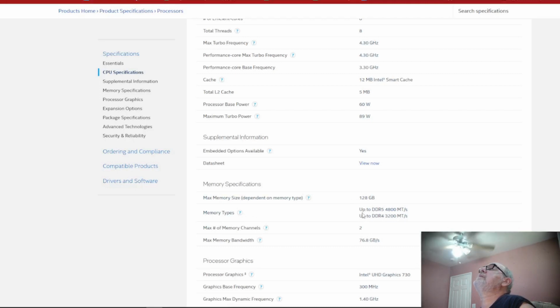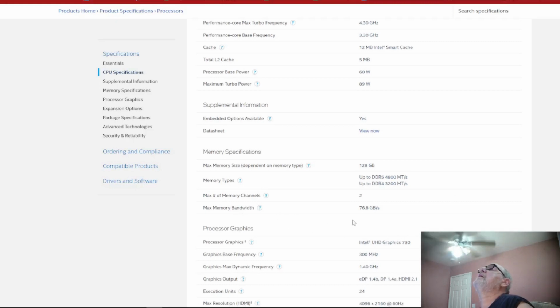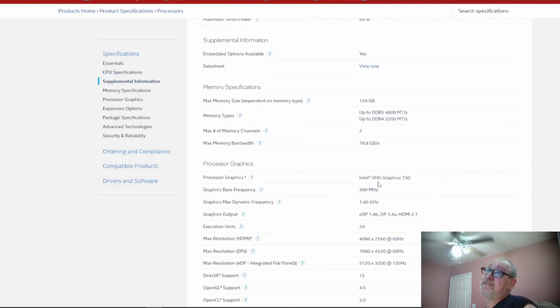And the memory types is up to 4,800 megatransfers for DDR5 memory, and DDR4 is 3,200 megatransfers. Okay, well, the 3,200, that's basic. That's basic. Its bandwidth is 76.8, and this processor, they're saying it's got an Intel UHD Graphics 730. I'm starting to notice a pattern with Intel, that with the processors, they're putting in the UHD 730.